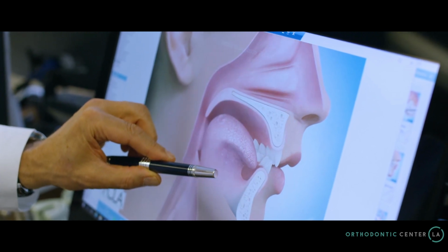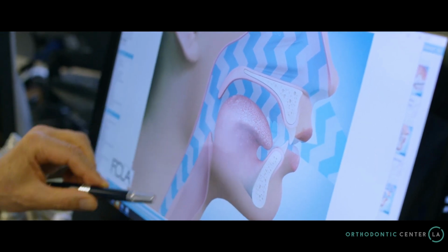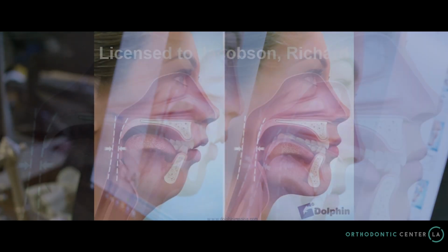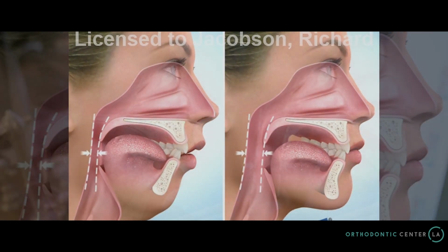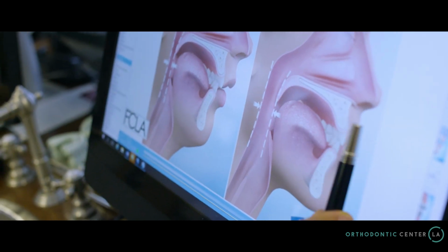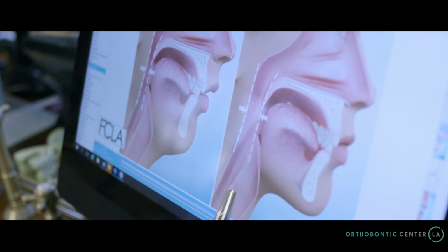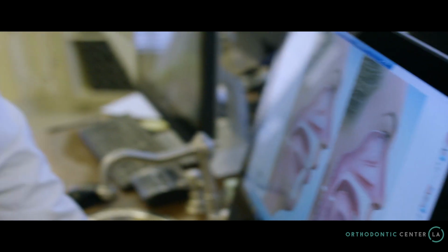And you could see as the mandible is advanced how much airway we have, and the before and the after. People like it because it makes it look good. You can see the maxilla, or the upper jaw, and the lower jaw are forward positioned, so they like the way it looks, but mostly they like the way it feels because there is enough air to allow them to have a restful, deep stage 4 REM sleep.